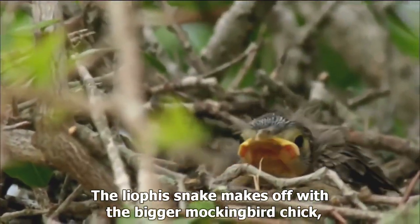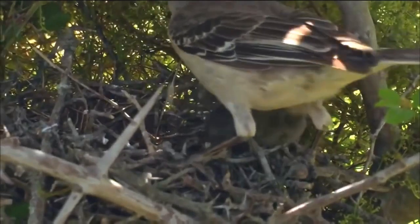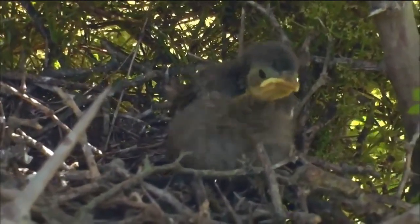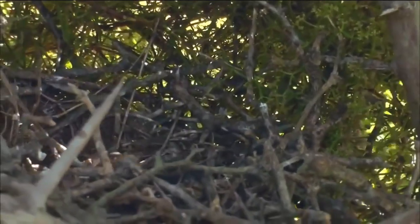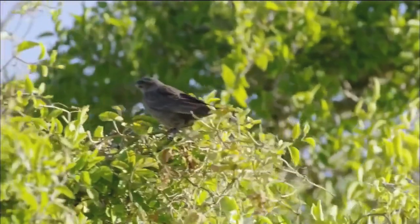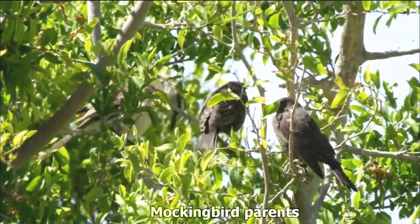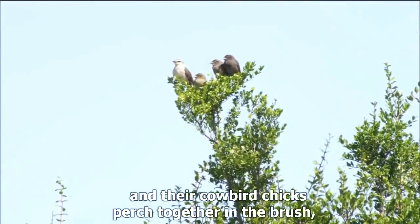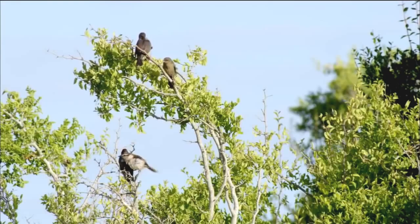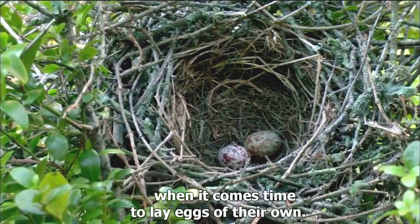The Leophis snake makes off with the bigger mockingbird chick, leaving only the terrified young cowbird for this mother to raise. Even after the chicks have fledged, the mockingbirds provide for them for another week or two. Mockingbird parents and their cowbird chicks perch together in the brush, neither noticing what an odd little family they make. Yet the chicks will take up the battle for nests in furious combat when it comes time to lay eggs of their own.